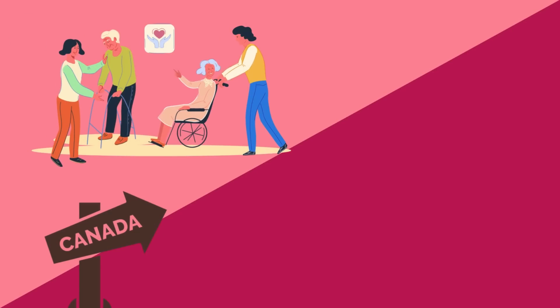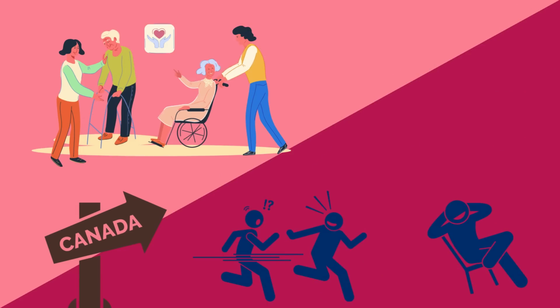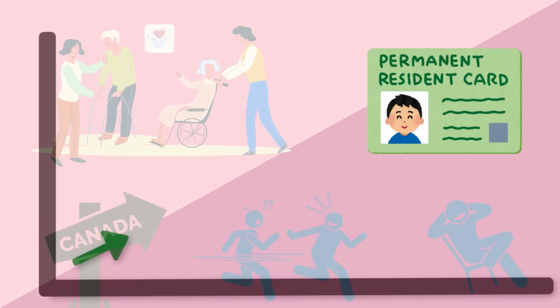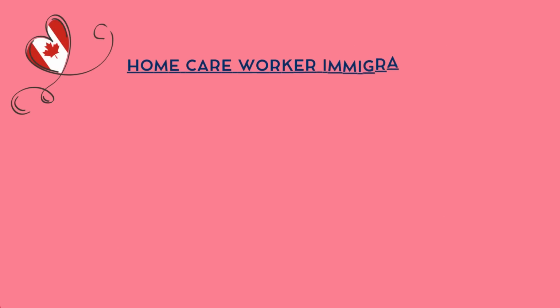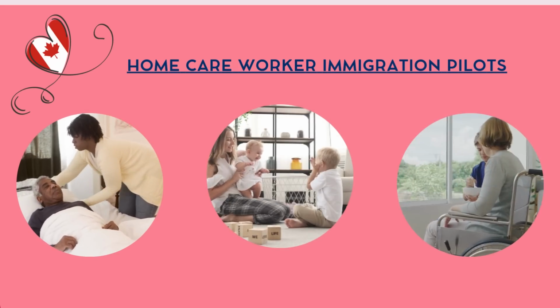Today, we're talking about the new Home Care Worker program that makes it faster and easier for caregivers to move to Canada with permanent residency from the start. This is a huge improvement from the old system, where applicants had to gain work experience before qualifying for PR. This program is designed for caregivers who provide support to elderly individuals, children, and people with disabilities.